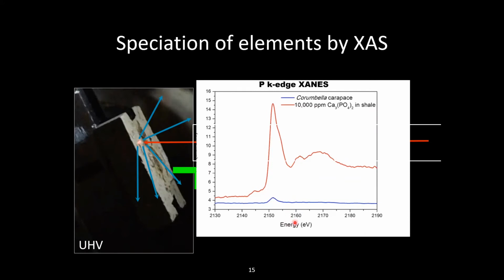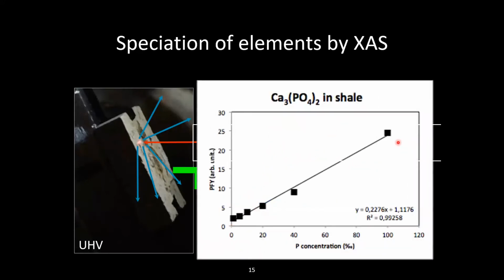With this technique, we could characterize the phosphorus in the sample because we wanted to show that these very early animals had hard parts for the first time. So they have carapaces, and it was very important to show that they had phosphorus, in the form of calcium phosphate. We could also do specific calibrations to measure the specific amounts of calcium phosphate in the sample. So it's a very powerful technique to characterize and quantify the materials in the samples.